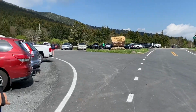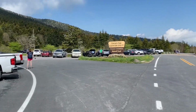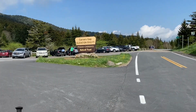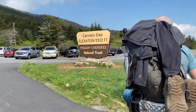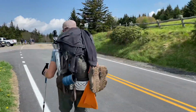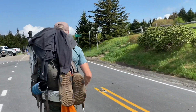So, good morning. Where are we? We made it back to where we were 8 days ago, and we are finally about to go up on the Balds and hopefully get a view. So, here we go. We're super excited. I've been waiting quite a while for this.